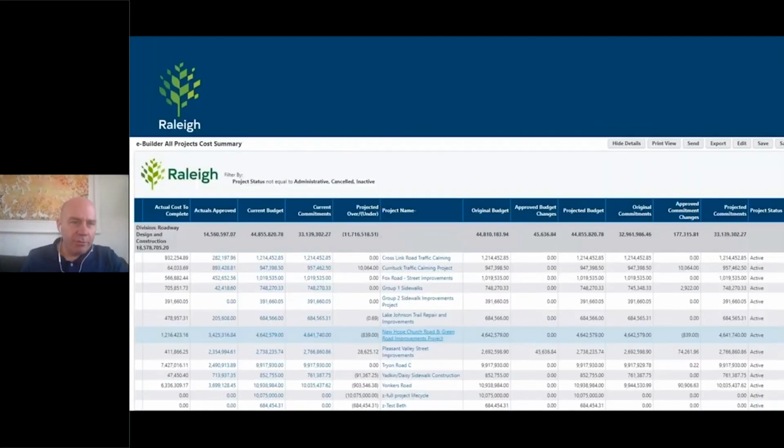Here's another example report. This is more of an all-projects type report for the roadway design and construction group. These reports are all done right now by the end users. The reporting is very intuitive. You don't really have to do the database or anything like that. It's all based on different searches and criteria, and kind of like a drag and drop.